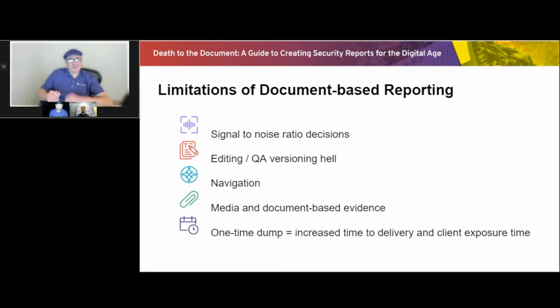All right. So, hey, just a recap here of why traditional document-based reporting sucks: we're making subjective decisions about what we're actually giving, and we all know that there's plenty of data that we're not giving. We're stuck in our versioning hell. It's very difficult for both us as the testers and the consumers to navigate through this stuff. We're really hamstrung on our ability to provide media-based evidence. And obviously, we just finished talking about that. But the one thing I didn't even talk about here is that it just takes time.